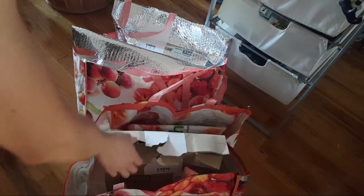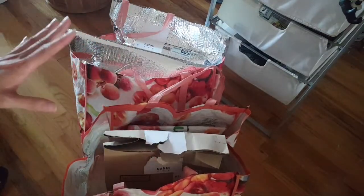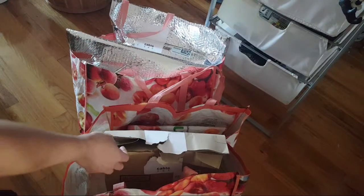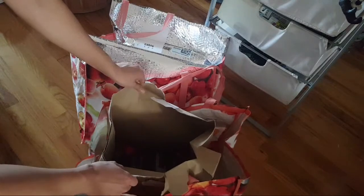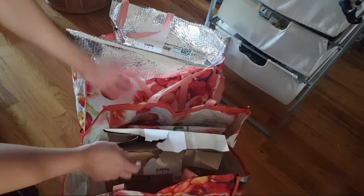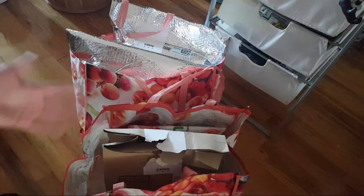So this is our Amazon Fresh Delivery. You can see all this stuff. One of the things that I don't like too much about Amazon Fresh, or Whole Foods delivery, is they don't put everything all in one package. I feel like some of this stuff can definitely be combined. So you can see some of the stuff that we ordered.